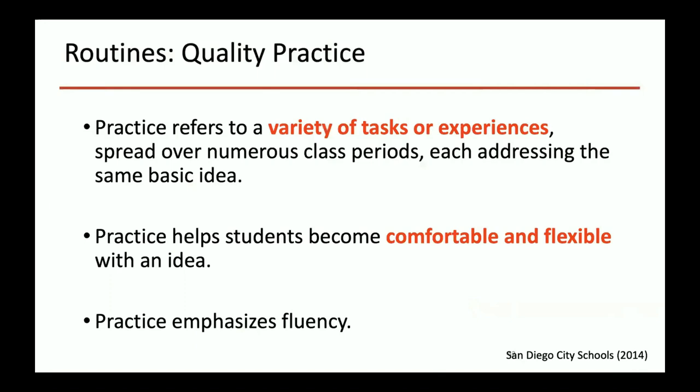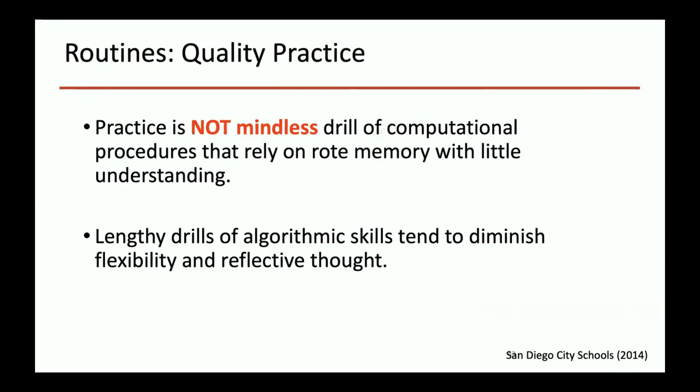Practice helps students become more comfortable and flexible with an idea. Practice emphasizes fluency, and I'm not talking basic facts. I'm talking fluency with number, fluency with computation and reasoning. But practice can't be mindless drill. In fact, that causes somebody to fall out of love with math. Mindless drill causes students to rely on rote memory as opposed to understanding and thinking. That's right, thinking. In fact, lengthy drills and algorithmic skills tend to diminish flexibility and reflective thought. And again, that's how one falls out of love with math.